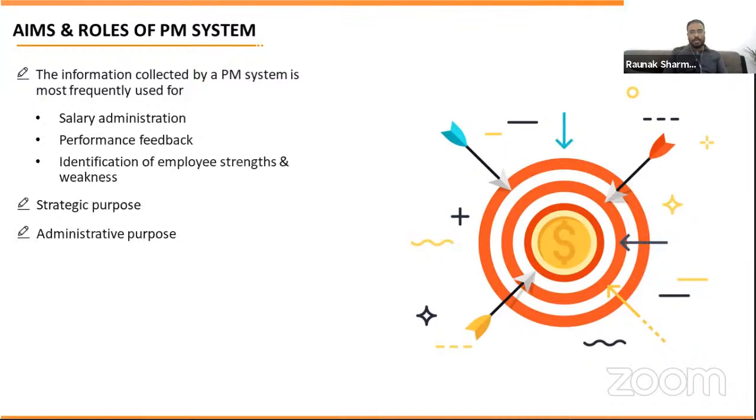And last of all, administrative purpose. You need to administer the behavior. You need to contain the unproductive behavior, unproductive actions of the employees. And this could be done through sharing the reports of performance, that you are not performing or perhaps you are performing. So we are observing you closely.